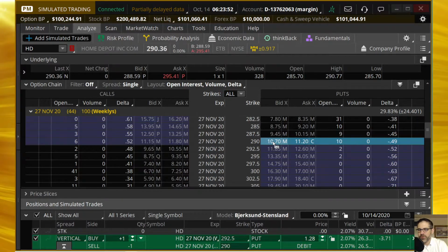Yes, you reduce your probability, I'm sorry, not your possibility of profit, right? You limit your possible gains with this one, but you increase your probability of profit.